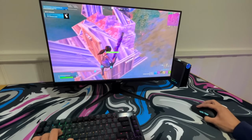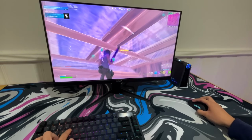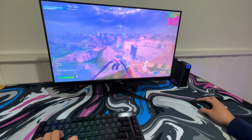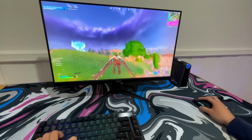Guy's one shot. Yo, this guy's not dead. Hello? Okay, there you go. The lowest frames I've seen it drop to was around 40, and it happens once every huge build fight.